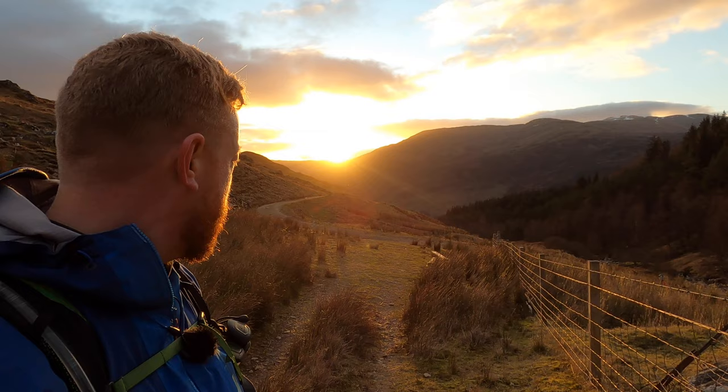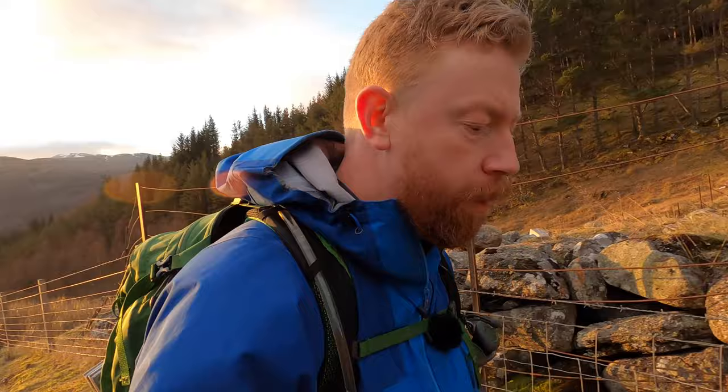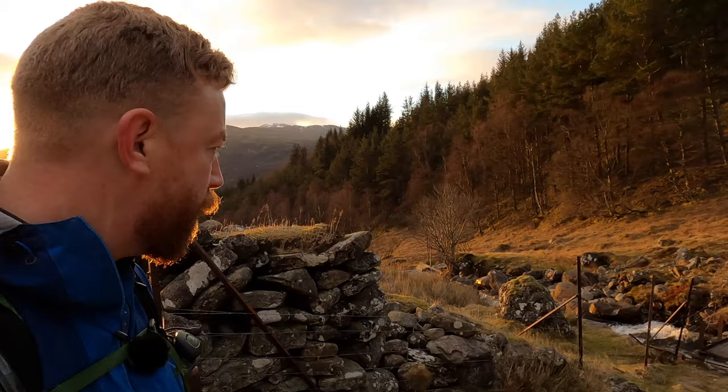The view behind me is stunning, but I think you'll probably get sunned out if I look around. There's only one other car in the car park, that's a young couple. And they're a way ahead of us there, pounding on, so we're going to head down here.